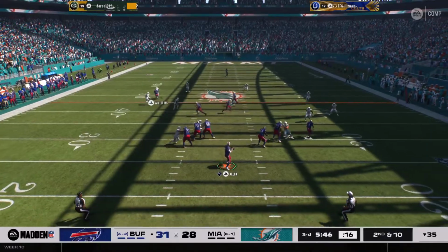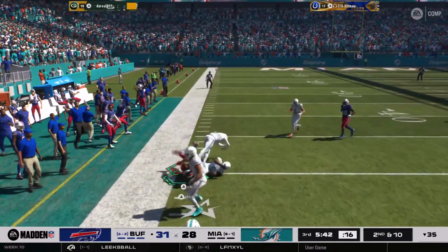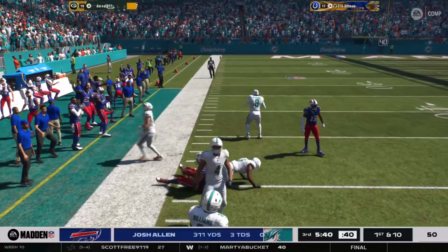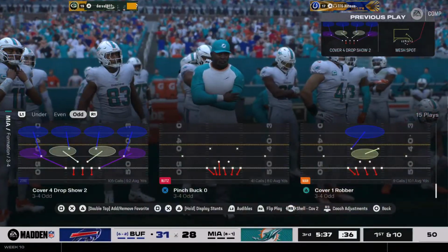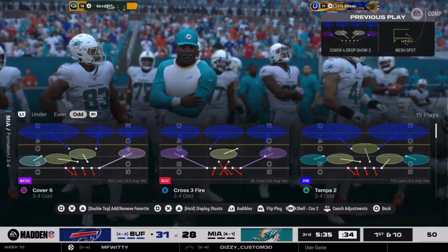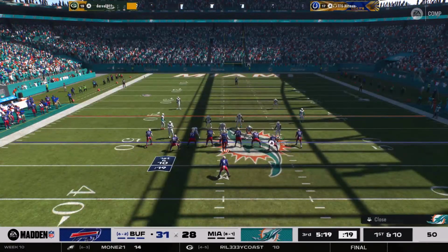Working out of the shotgun. Here's Allen. A short throw pulled in by Kincaid. And he gets this one to midfield before he's brought down. 15 yards that time, and a Buffalo first. First down, Buffalo.